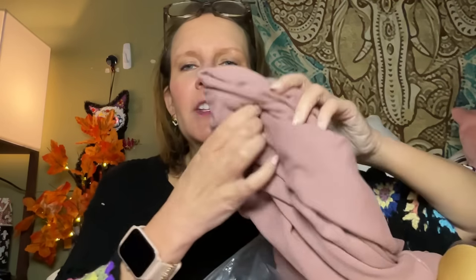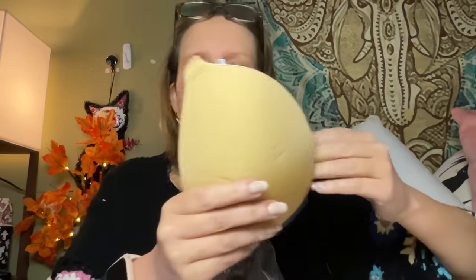I think that this top is going to be one of my favorite things. And of course, the ham-colored leggings are not visually attractive to me, but they're going to feel great. And then this is a boob pad that already came off. Okay, never mind. That's going to fall off in public somewhere. I'm going to try that on.